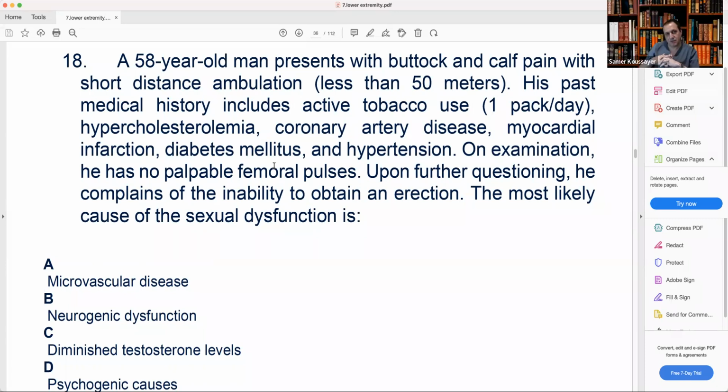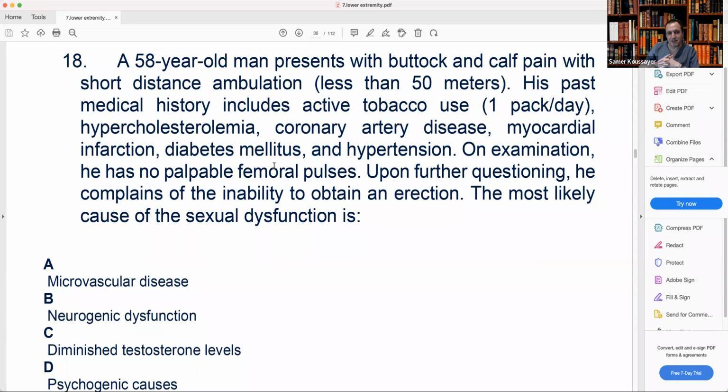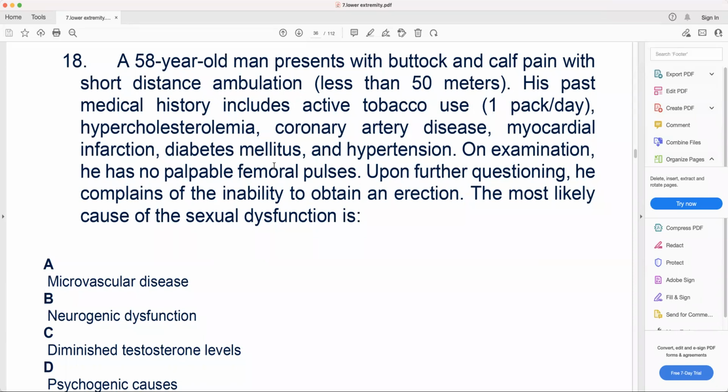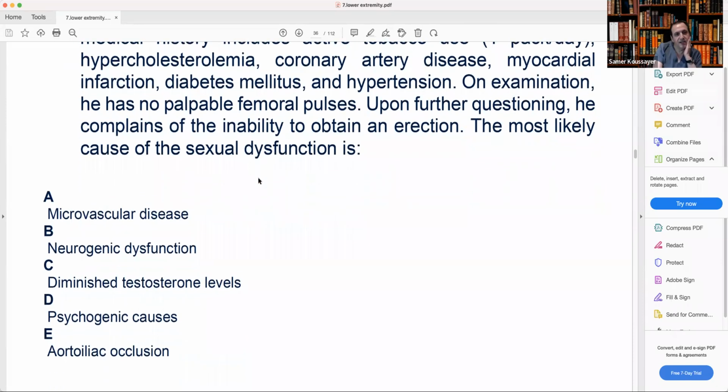So you see, Muhammad, it's a fat question, but it's an easy answer, correct? Yes. The patient has no femoral pulse and has sexual dysfunction. So where does the blockage have to be? It's a proximal blockage, so in the aorta or iliac, right? Right, before the internal iliac. So let's see what they said.